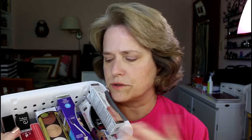I think I'm going to leave my under eyes as is, and I'm going to keep this in this box. I figured I would keep them in this box in the bottom of my vanity until I use them, and then I would put them into the general circulation.